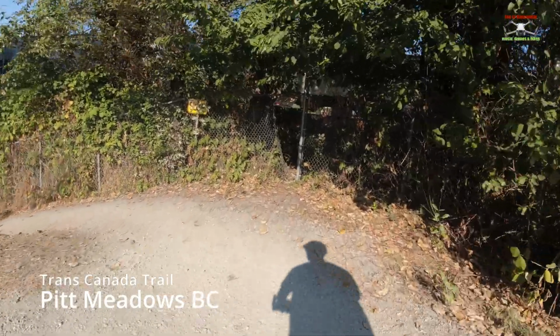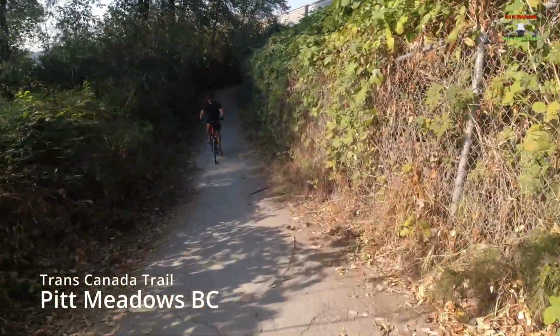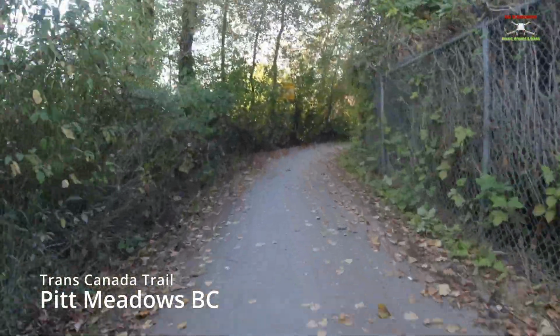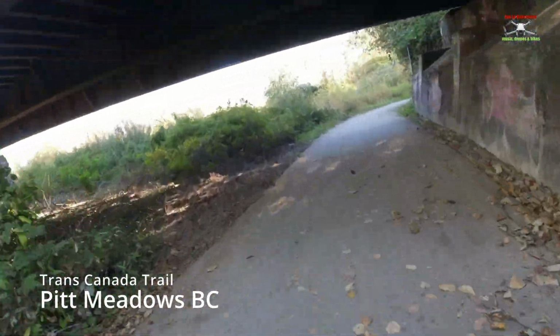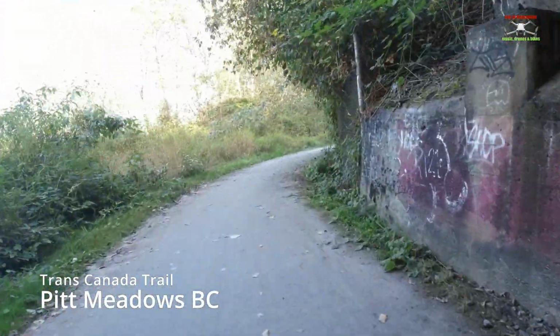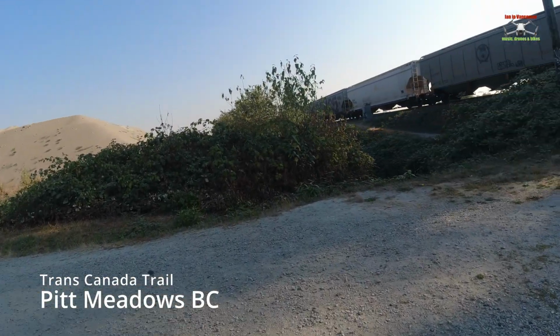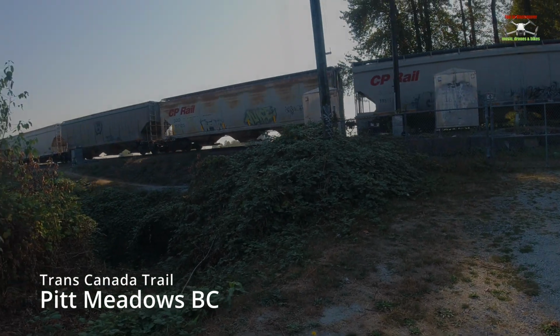We also take a little trek underneath the CN Railway and stop for a little bit of a water break. It was 25 degrees at this point, so we took lots of water and had a few breaks here and there. We were able to catch some video of this CP rail train going by.